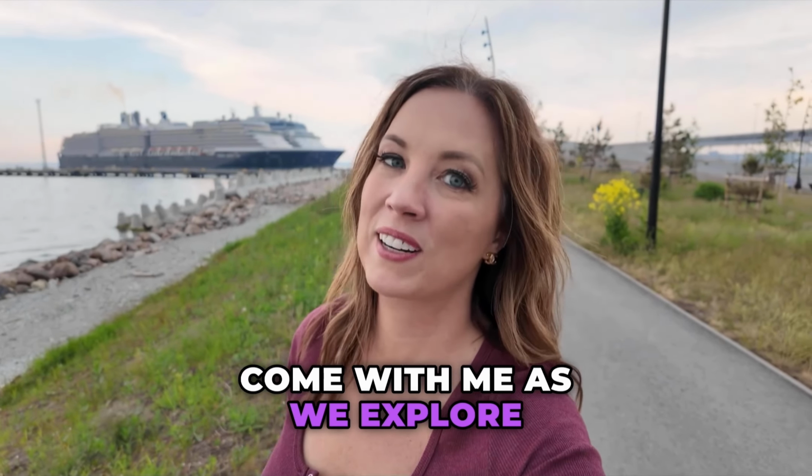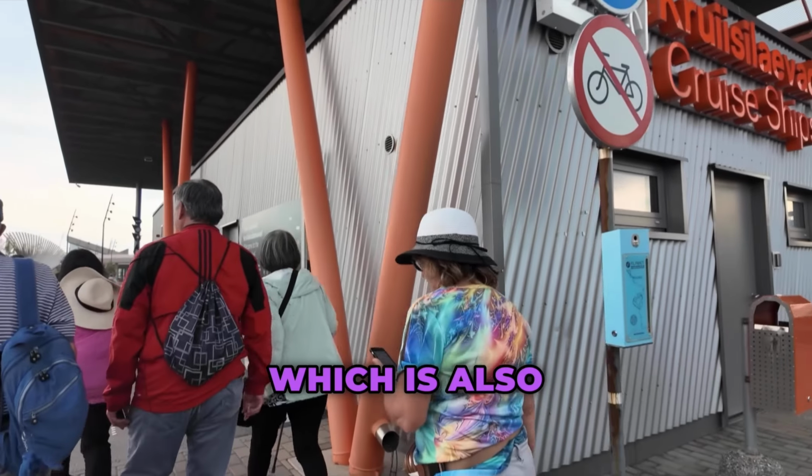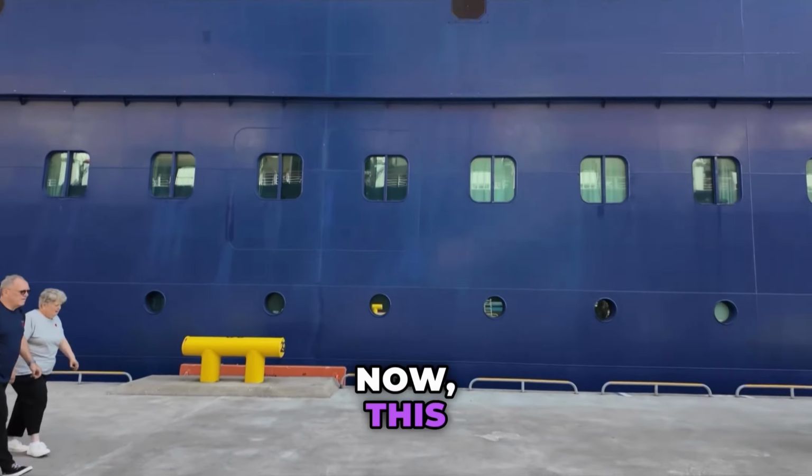Come with me as we explore Estonia. Specifically, Estonia's capital, Tallinn, which is also a popular cruise port of call on Baltic itineraries. Now, this cruise port location is exactly why I love cruising.